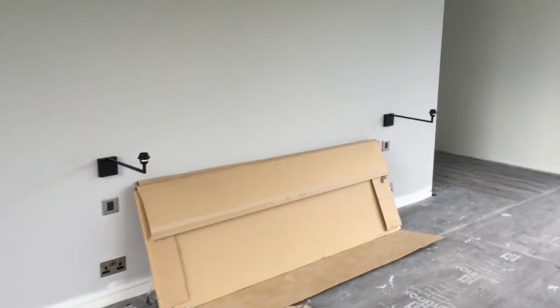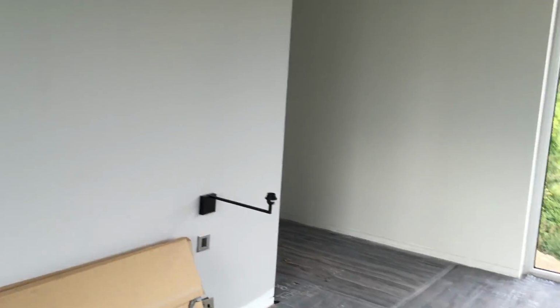They started fixing, it's not easy to see actually, the blinds as well. So you can see those are going to look pretty tidy. Light fittings either side for the bed, which is good. And then into the bathroom. I don't think this has changed at all really. I mean, the units either side, those are there. Looking really nice.